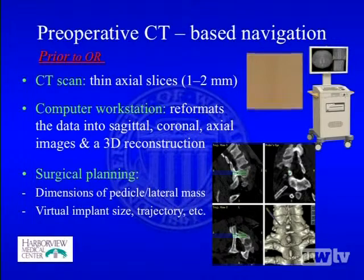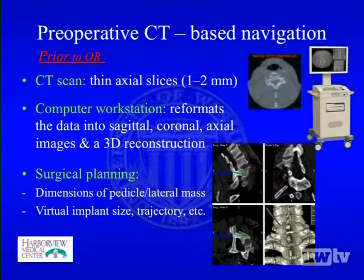One is before the OR, you scan the patient in a normal scanner using the navigation protocol. Normally it's a thin-cut scan. And then you transfer the data into the computer workstation, and they reformat it and give you a three-dimensional picture, and then you can plan it before you go to the OR.